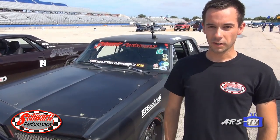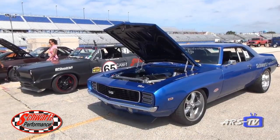This is day two here at the CarCraft Summer Nationals, and I just got done running the road course. We had a couple of sessions out there as our different teams. I'm running the '65 Tempest here. Adam is my teammate in the '69 Camaro next to me. Yesterday, we did pretty well on the autocross.